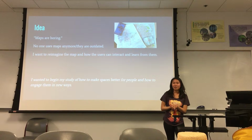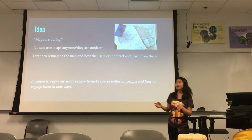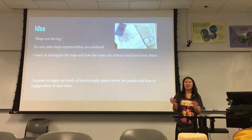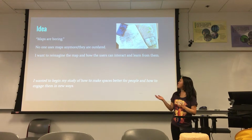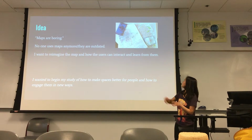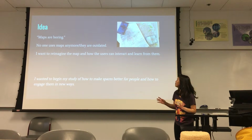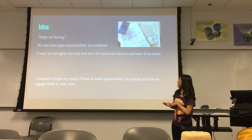I'm an environmental design major, so I work a lot with buildings, places, that sort of thing, and I'm interested in that. And I personally am very obsessed with maps. That might seem weird to you, because most people think maps are boring, and I understand they kind of are, just a lot of lines and grids, and we don't use paper maps anymore, we use our iPhones, which is a blessing. But it's kind of sad, I think, that maps are being outdated.